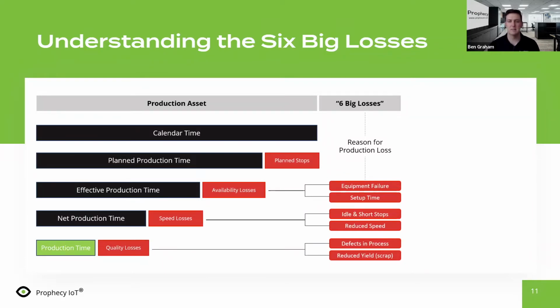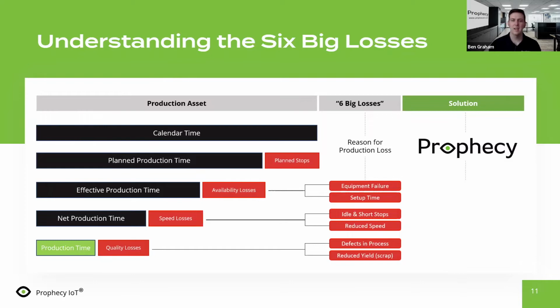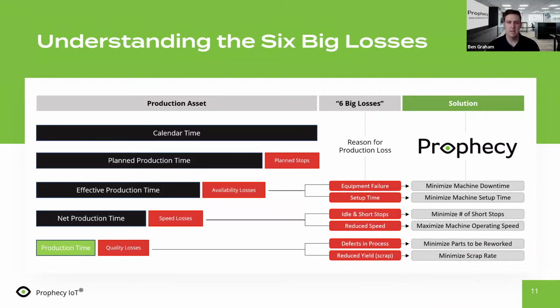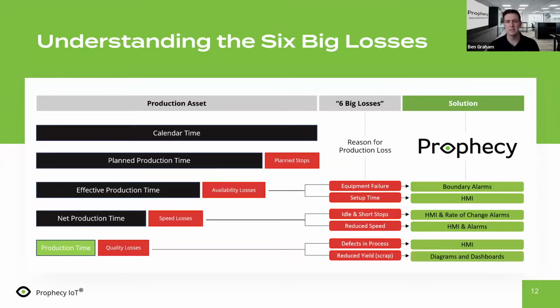So if we look at these 6 big losses, there are theoretical solutions to these. And with these theoretical solutions, such as minimizing machine downtime, minimizing these setup times, et cetera, this is exactly where the Prophecy tool comes into play. So as we'll see in a little bit, we have various tools and capabilities that specifically address these items that Ron's going to go into greater detail on and speak to in a second.